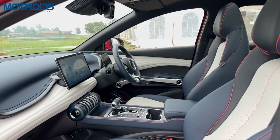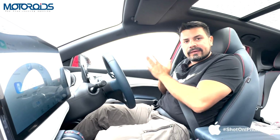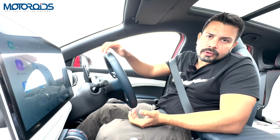All in all, it's a very unique, very nice, very differentiated and rather high quality dashboard that you have here, and you definitely feel that you are driving something really special, especially with all the ADAS features and functions that you have, and this beautiful 12.8-inch screen which can be oriented to your liking.